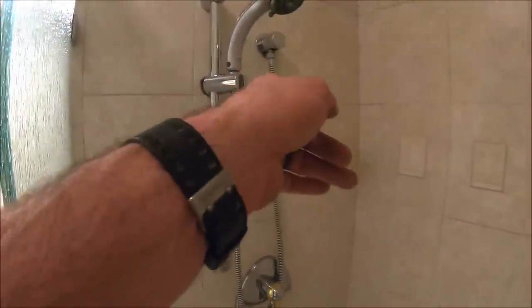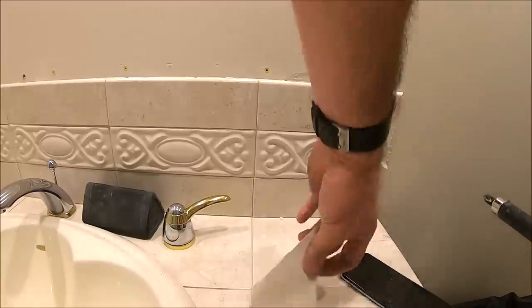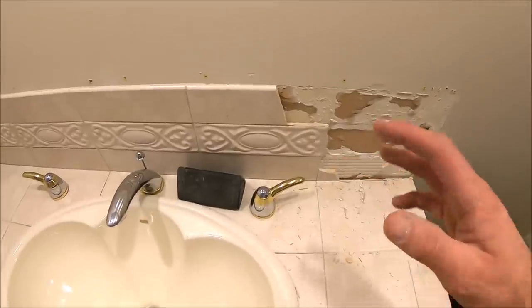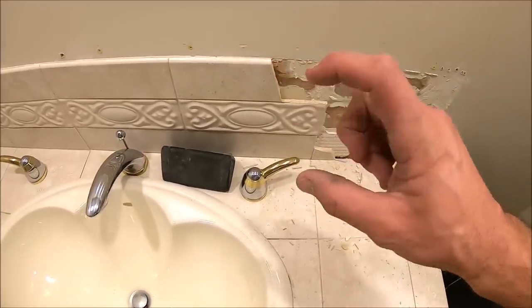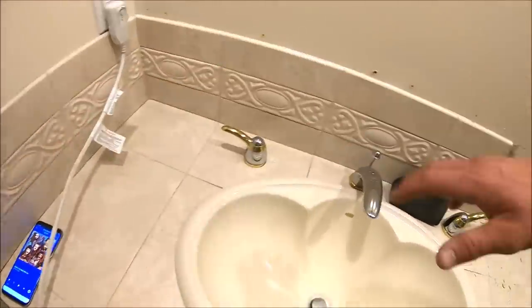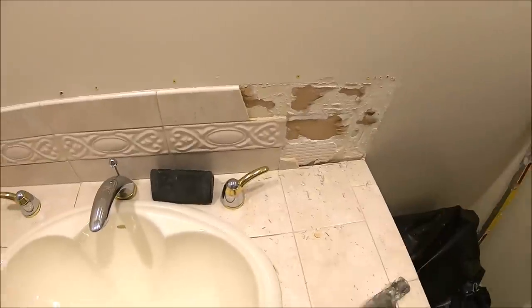Everything is going to be removed. This is a 3x3 shower. We're gonna install a new valve, raise the shower head, rip everything out. Let's get to work. Now our new marble top has a very small backsplash. So we're simply gonna cut this old backsplash out, install some new drywall.